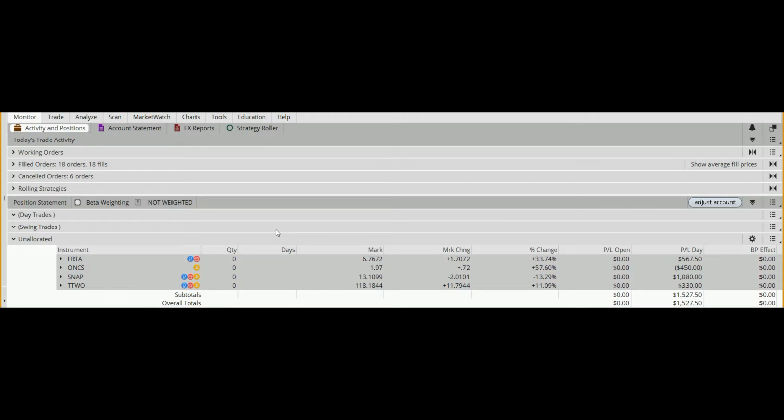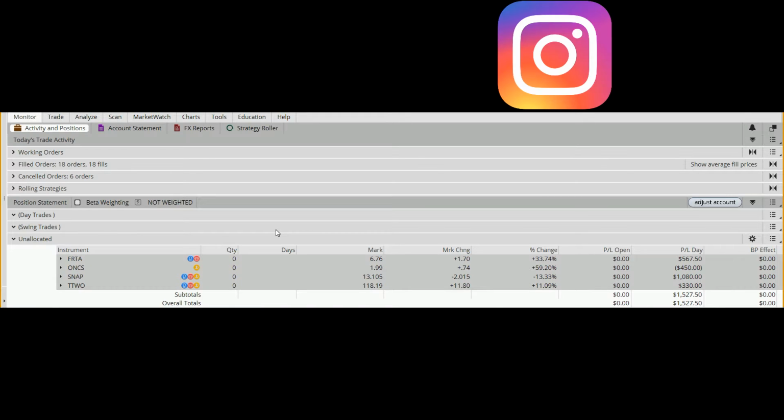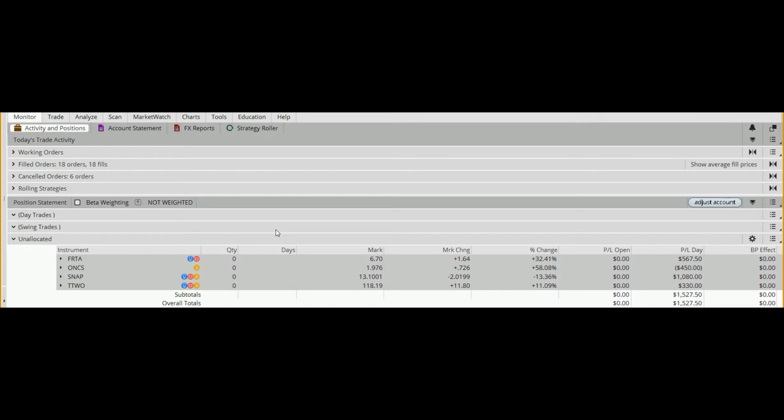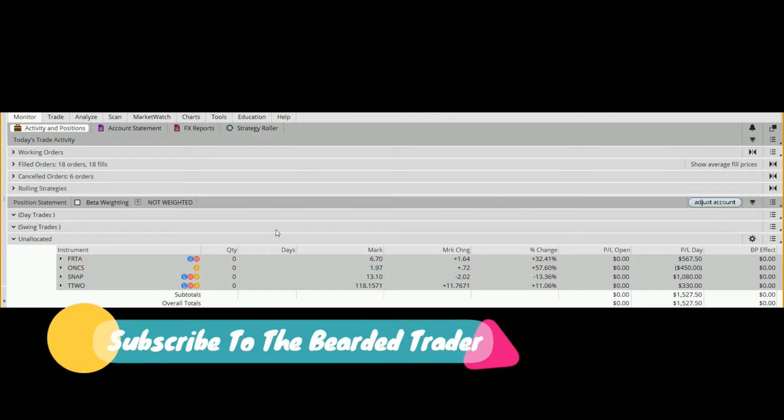What's going on? This is a recap of this morning's trades for me, the bearded trader. It's a good day. I had a small loss on ONCS. Stock didn't break out the way I needed it to. Ended up getting stopped out on it. However, I was able to make that money back on FRTA, as well as a good short on Snap and a good short on TTWO.